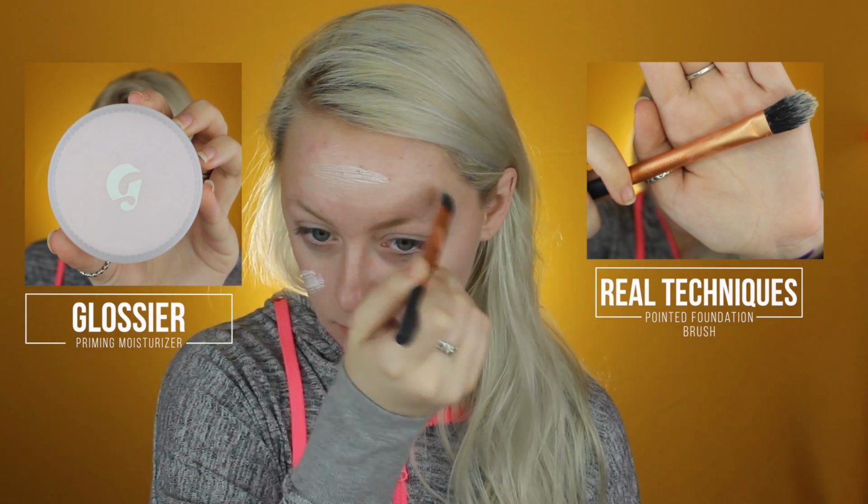I'm going to be using this Glossier Priming Moisturizer, using a Real Techniques pointed foundation brush to apply this to my face. I'm not really using it for the priming aspect, I'm using it more for the moisturizing aspect because I find that this product really is good for keeping my skin really quenched and looking really dewy throughout the day. Being someone who has dry skin, it's really important to me to have really nice and moisturized skin.